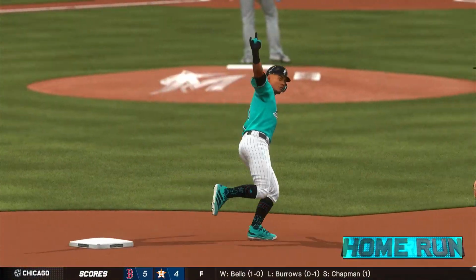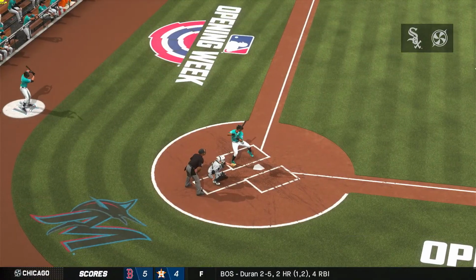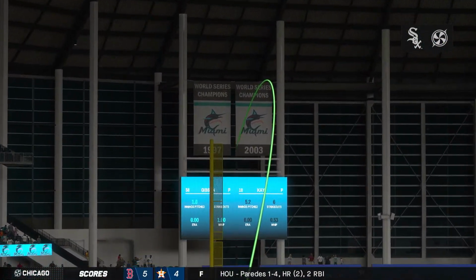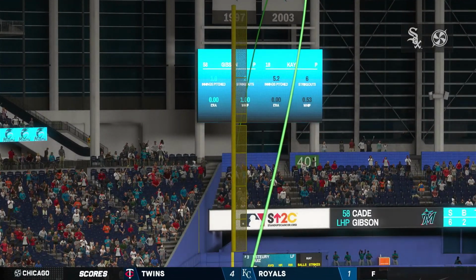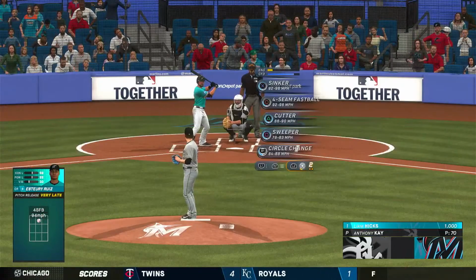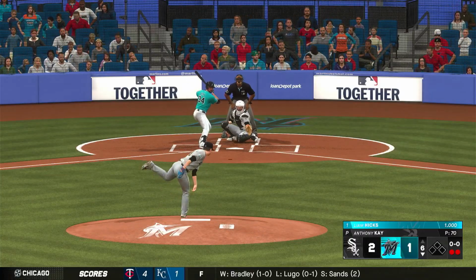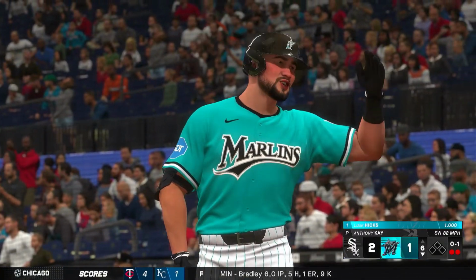A solo shot, and they're on the scoreboard. It's 2-1. Oh, sure, there's a big grin on his face right now, Boog. He's probably had some of those that didn't stay fair, but off the bat, it looked like he was going to bend foul. Was able to keep it in there, tucked it nicely, and he gets the jog around the bases.